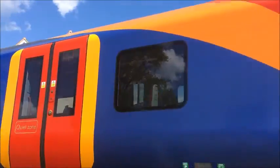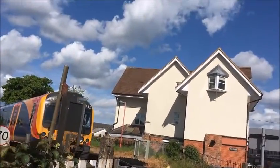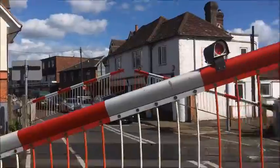50-59 Harbour to Waterloo. 4501 over there. And up they go.